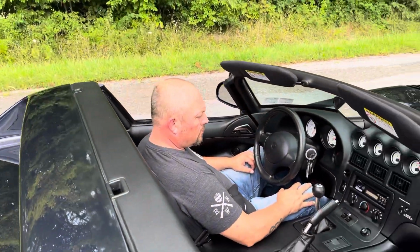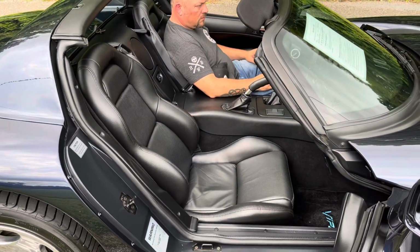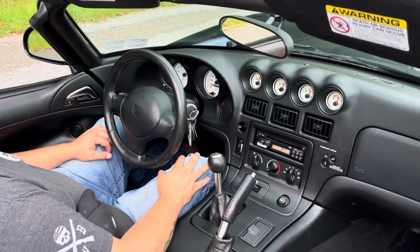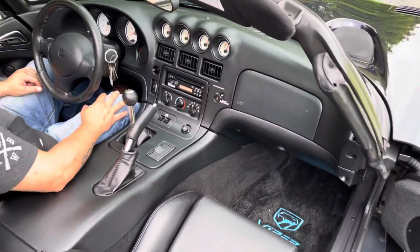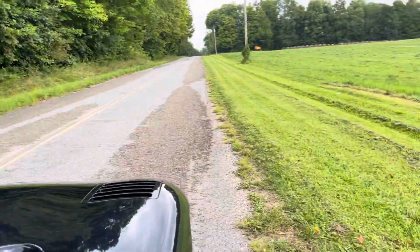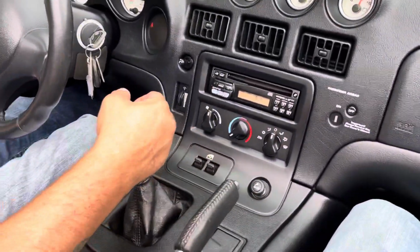This car only has 8,000 miles on it. Interior still looks new. Seats look great. Dash is gorgeous. On the Gen 1.5, like I said, they did update to the Gen 2 style dash, so they got rid of all the cheap plastic that was all painted. And it looks a lot better in this year. Updated the shifter.